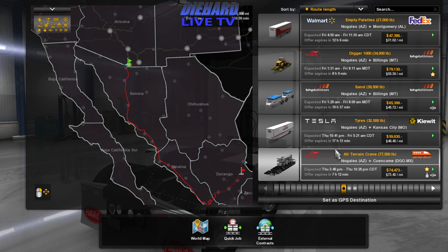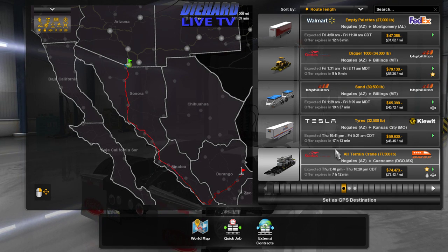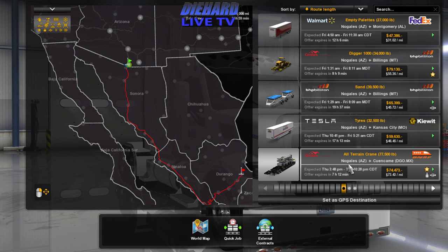Now, so you have to type all this stuff in. And you have to do it for three loads. So that was our first load that we picked.